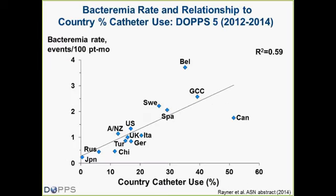Next slide. There's just one slide we're going to show you from a study that we presented at ASN this year, led by one of our country investigators from the UK, Dr. Hugh Rayner. Here we look at the rate of bacteremia that's reported in DOPPS, and that's the number of bacteremia events per 100 patient months in relationship to a country's percent catheter use.